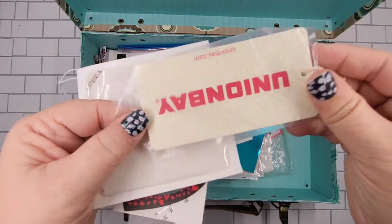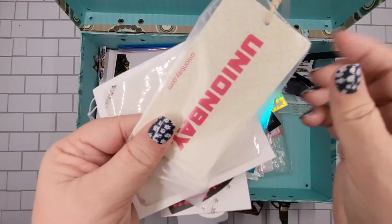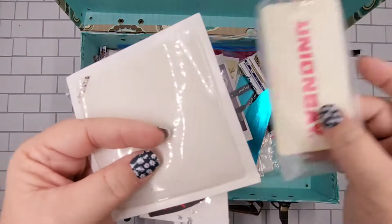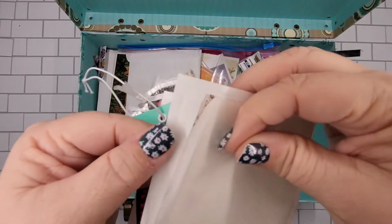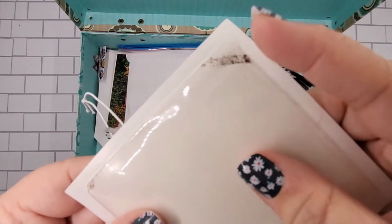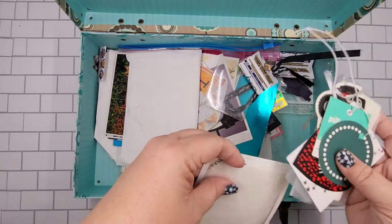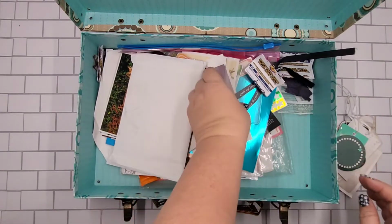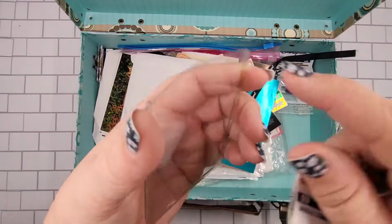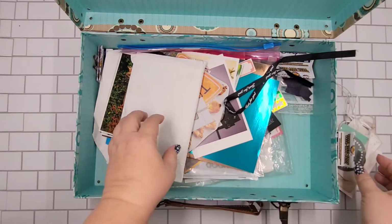And then we have this little tag. I don't know what that's from. Probably pants. Anyway, and then you used to be able to buy these little adhesive pockets that you can put in. This one's probably a little trashed. I see there's fuzz on it. But really, come on. Okay. Then of course we have a trading card pocket and some more of these.